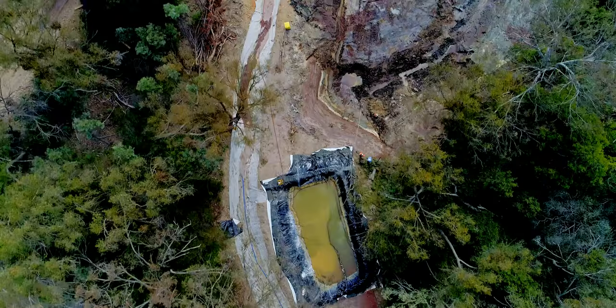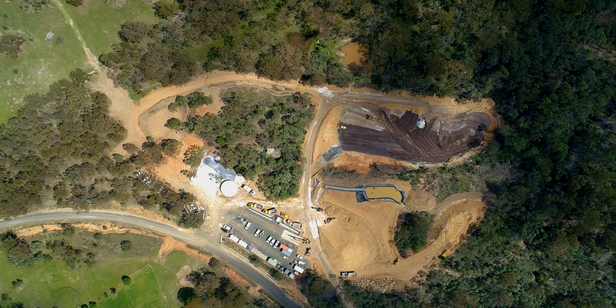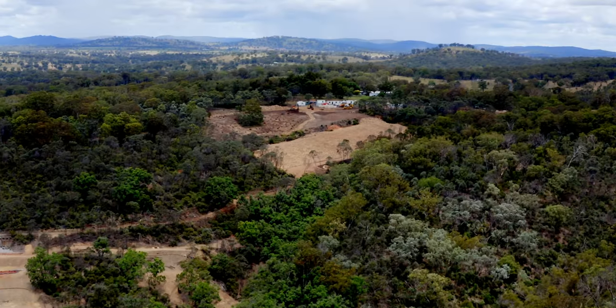The success of this project is really measured by what we've left behind. We've managed to excavate major waste bodies of contaminated tailings, highly contaminated with arsenic and a whole list of other contaminants, and now they're all taken out of their drainage lines and are contained in the cell.